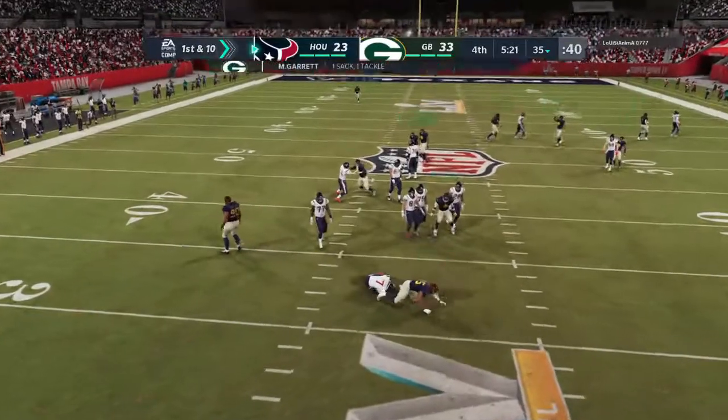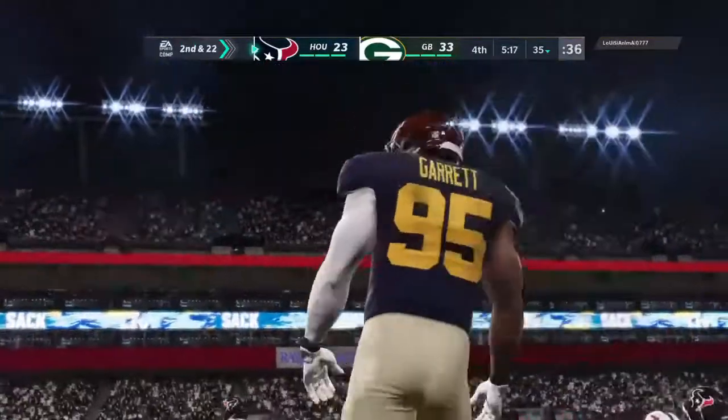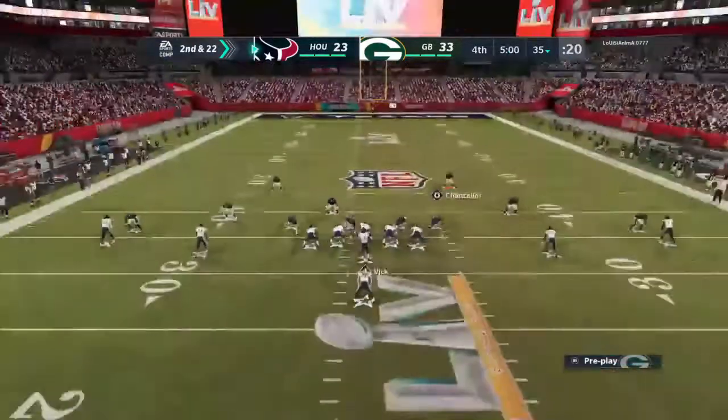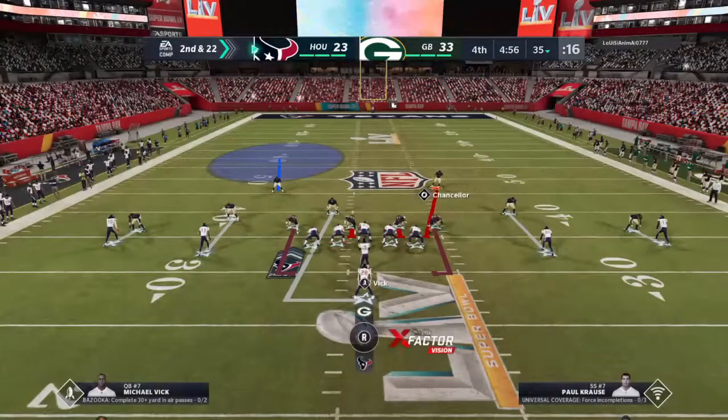Packer pressure, and down he goes. The number 1 pick, Myles Garrett, coming in to drop him. You never want to give up a sack. From the O-line's perspective, they hate it for several reasons, especially because they felt like they let little brother down back there in the pocket.